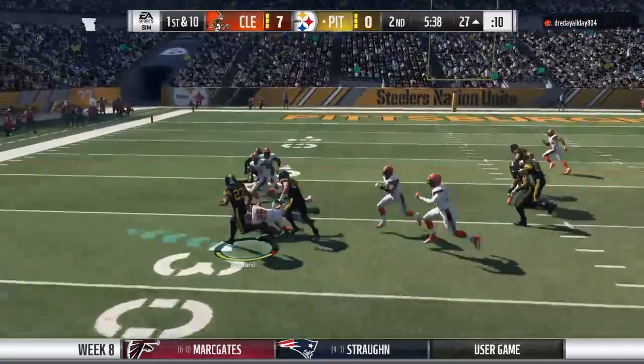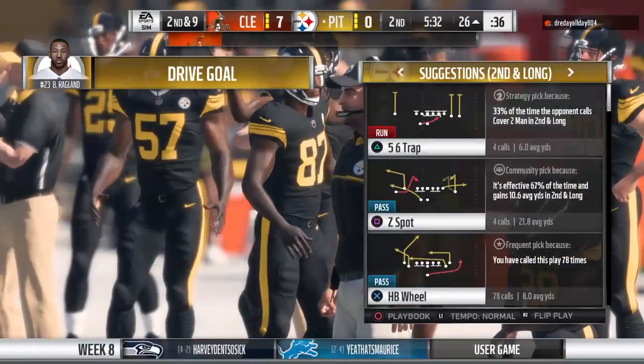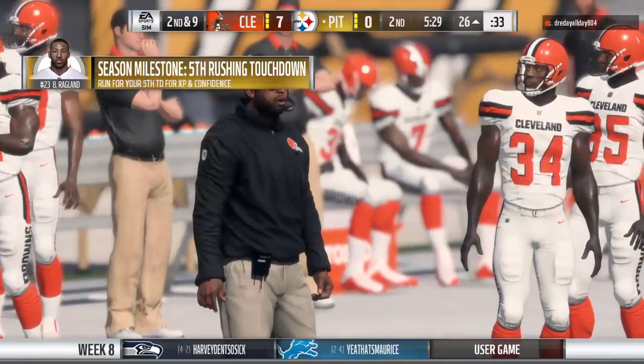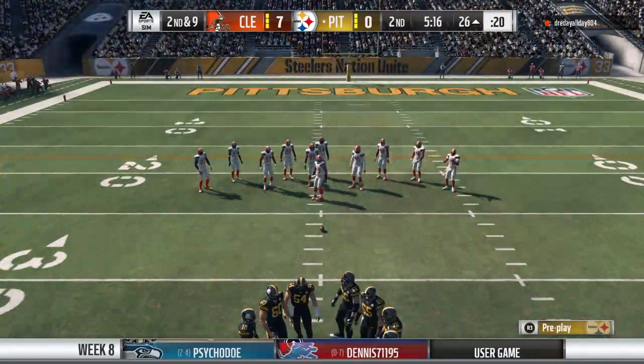Now they'll run it on the toss. And only a yard this time as he's taken down right around the 26. Well, if the coaching staff's doing a good job upstairs, they'll file away what they just saw from the defense right there. They sold out to stop that running play. I'd say keep that in mind. They want to try that again. Go play action, hit them over the top.